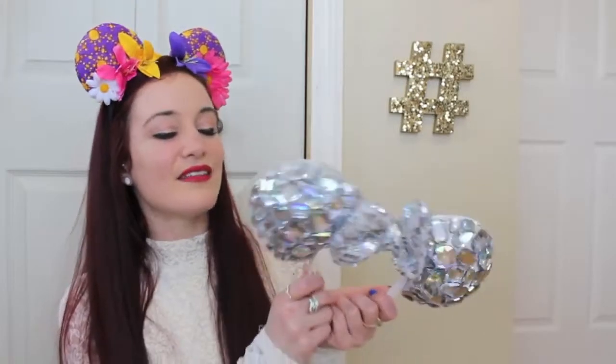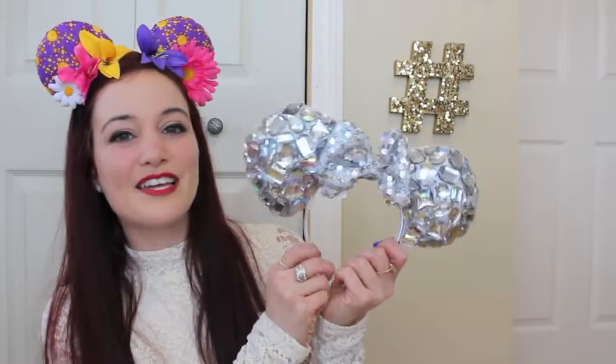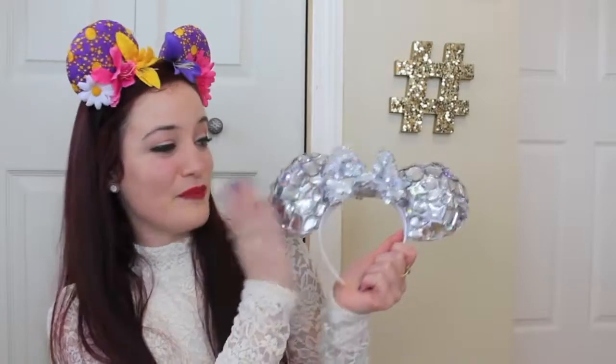Then I have my just classic Mickey Mouse ears. I usually wear these when I go on the plane. I like to wear Mickey Mouse ears when I go on the plane to Walt Disney World, but I don't want ears that are going to be so boom in your face, so I go for the subtle Mickey ears. And the last pair of ears that I made are these beautiful, I just love them so much. They are sequin ears. I just followed the same tutorial that I did for the Ariel ears, and I just glued some gemstones on them that I got from Michael's.